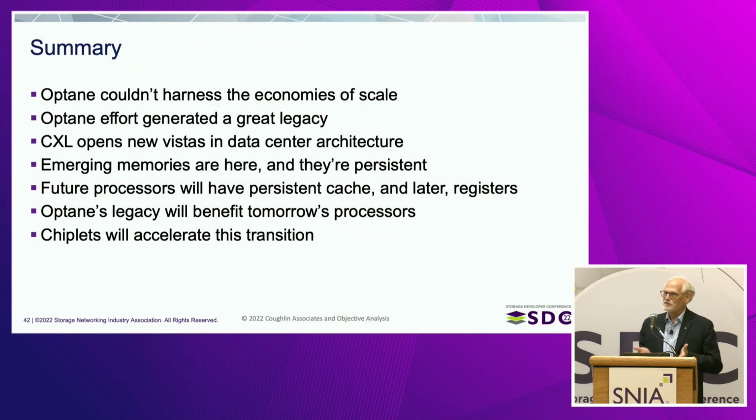Optane could not harness the economies of scale. It was a grand effort, a cool technology. A lot of people loved it, but it never achieved enough scale, enough applications that would drive it. And some things were delayed and they slowed stuff down. It didn't make it within the footprint of how much Intel was willing to spend to make it happen.